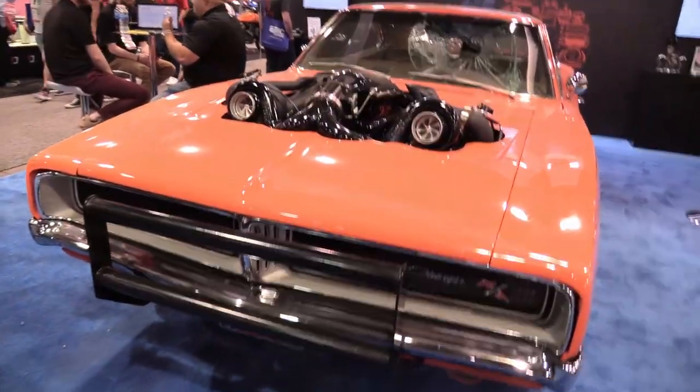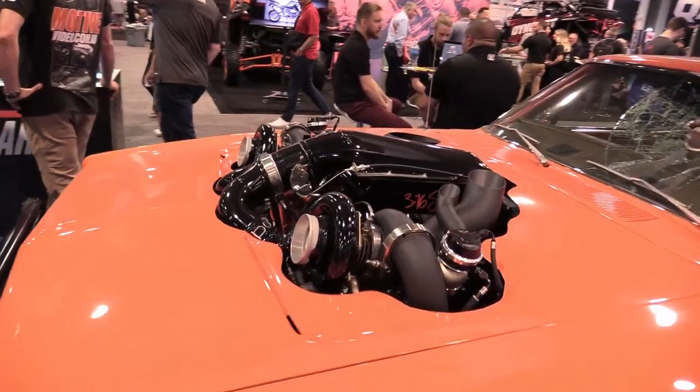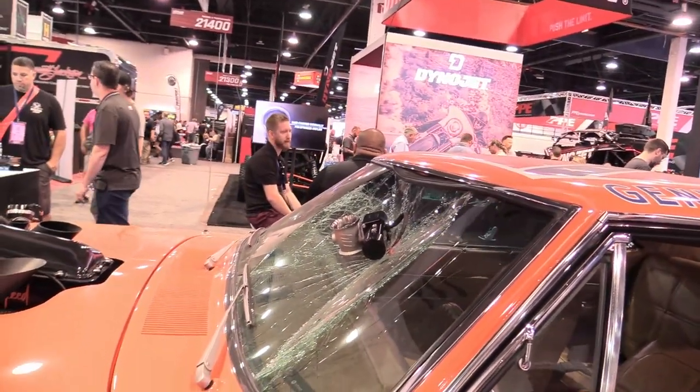Looks like a twin turbo LS General Lee. Looks like it's had a little bit of an accident. Looks like a wastegate blow off.